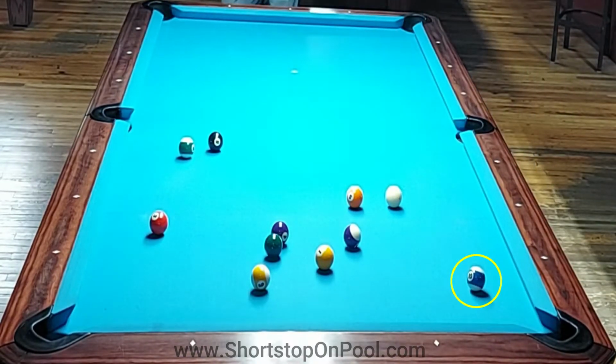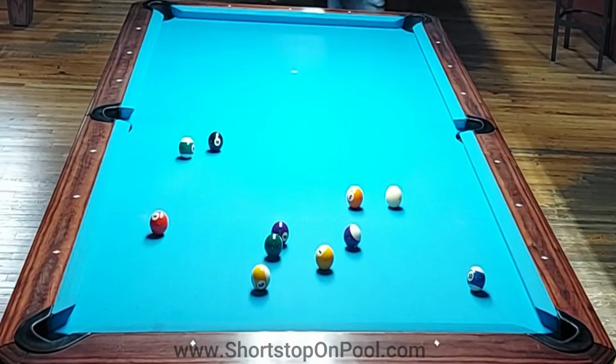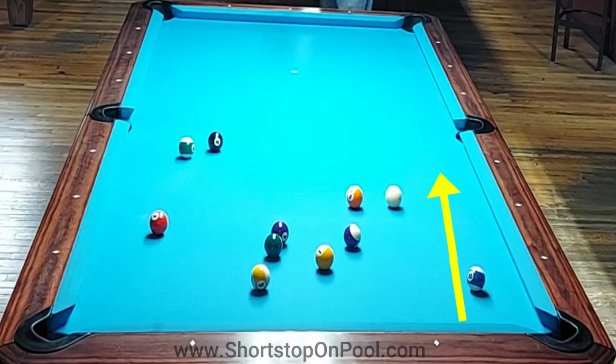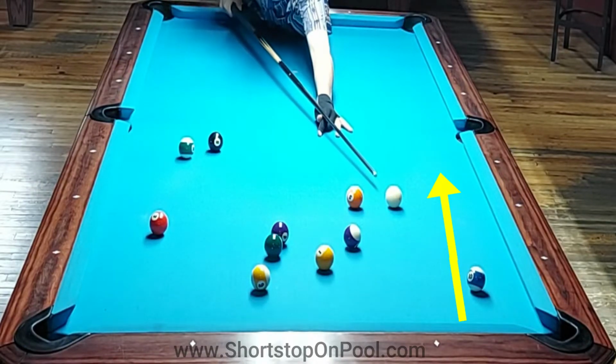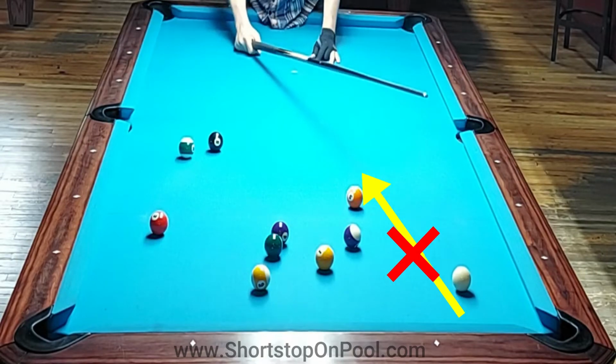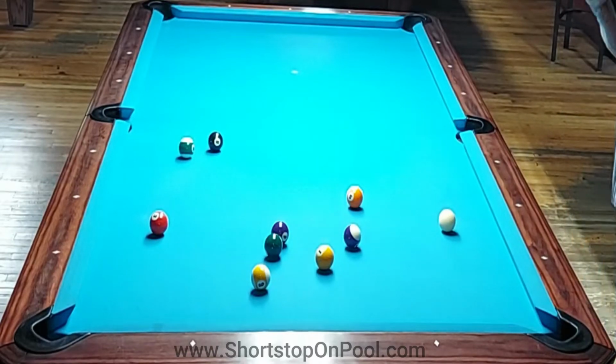Now the 10 ball is in the way of the 12. Otherwise I would leave the 10 and shoot the 8 ball right now. When I play position for the 8 ball, I want the cue ball to be away from those other balls. In other words, I don't want the cue ball to be close to the 5 and just sneak past it. I want to keep it in the open, keep it clear. And that's why I play the position I did.